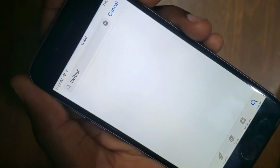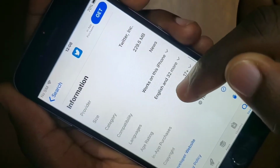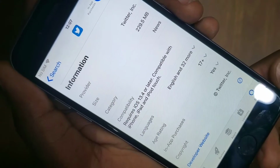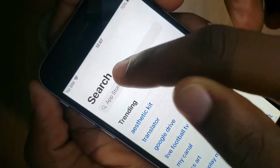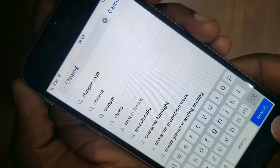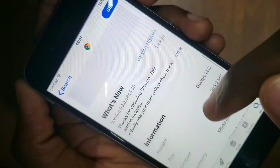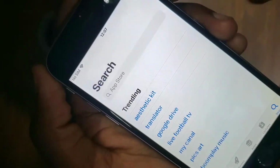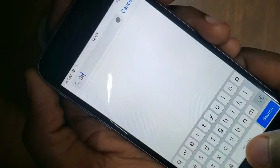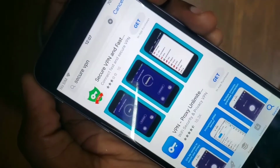If I search for Twitter, you can't install it on this phone, because if I show you the compatibility, it says it requires iOS 13.4, and this phone can't update to iOS 13. So that means you can't get Twitter on this phone. Even Google Chrome, at the moment you can install it, but since this phone doesn't receive iOS updates, more apps get restricted as they are updated, because they tend to use the latest iOS. So if you're to buy an iPhone in 2022, you should get an iPhone that at least updates to iOS 15 and above. That would be quite nice.